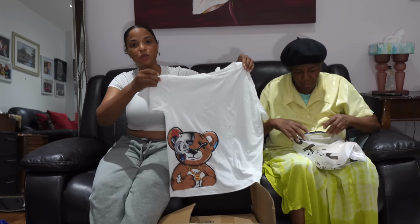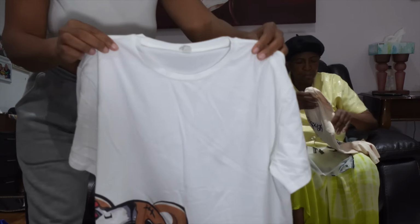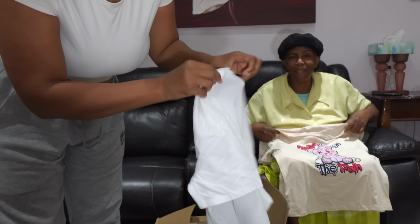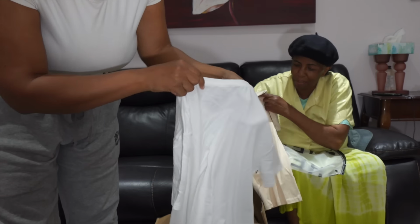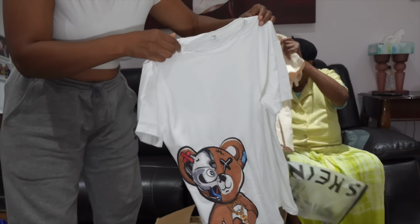This is nice too. So this is for Jordan as well. I like the material. It's really nice and light, if you guys can see. So this is Jordan's little shirt.